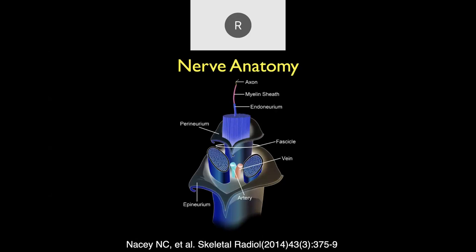Okay, let's talk a little bit about nerves. We've talked before about the anatomy of a nerve. You have the epineurium around the nerve itself. Inside that you have different bundles of axons, incorporated in a sheath called the perineurium. You have veins and arteries in the middle, and around each axon you have an endoneurium, then a myelin sheath around that, and finally the axon in the middle.